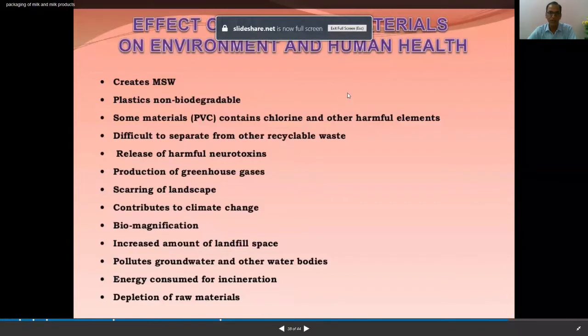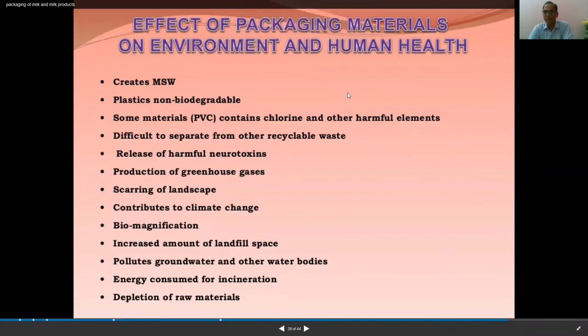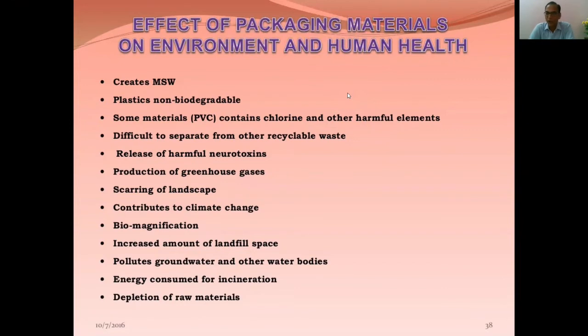I was discussing some of the bad effects of this packaging material on the environment and human health. And I was talking about these milk pouches, that once the milk is taken out of these, they are thrown in the garbage. And our street cows go and eat these plastic bags, and they get stuck in their gut, and the poor cow dies. So that is the biggest threat as far as milk packaging is concerned.